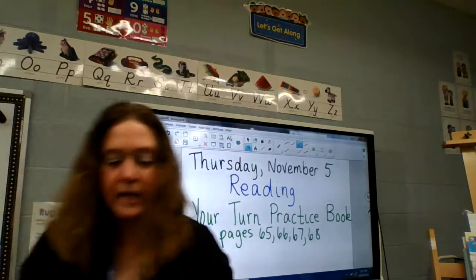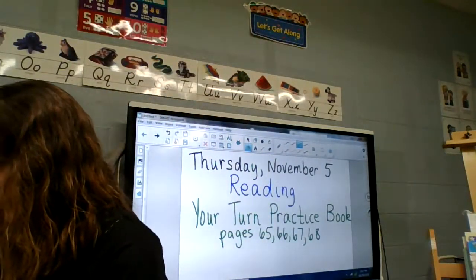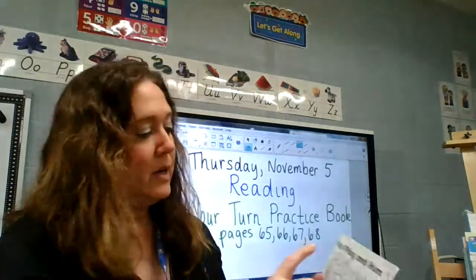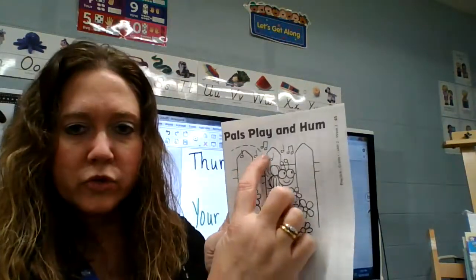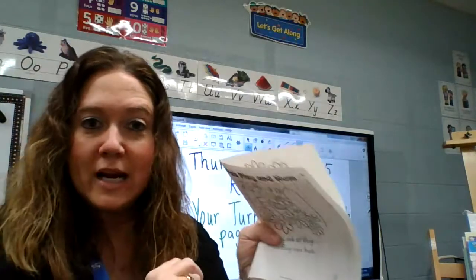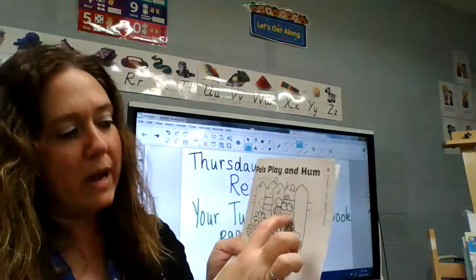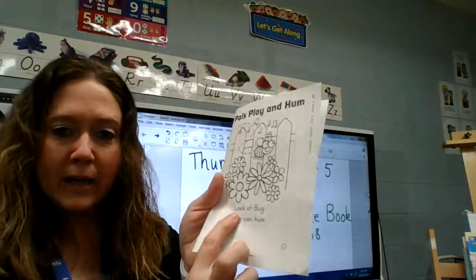So I need you to have out this book, Pals Play and Hum. I'm going to get my book ready. Okay. So the title, let's read it together. Pals Play and Hum. You can kind of see they're showing in the picture these music notes, and those kind of show that I think that bee is humming. Sometimes they would show it if they were singing, but the bee's mouth is closed. So he or she is probably humming. Okay, ready at the bottom.